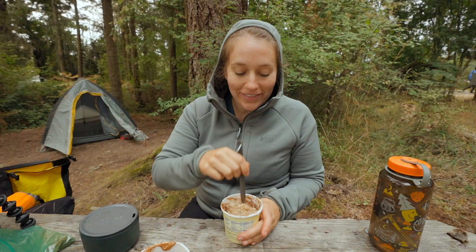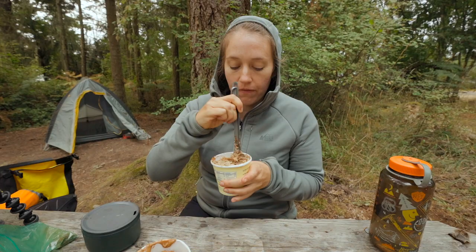Good morning, everyone, from Shaw Island, Washington. We are having some oatmeal right now as we finish packing up. All right, since we decided to spend the morning in a chill fashion, hanging out by the beach and stuff, we are now running extremely late. So we're gonna try to catch the ferry to Lopez right away.